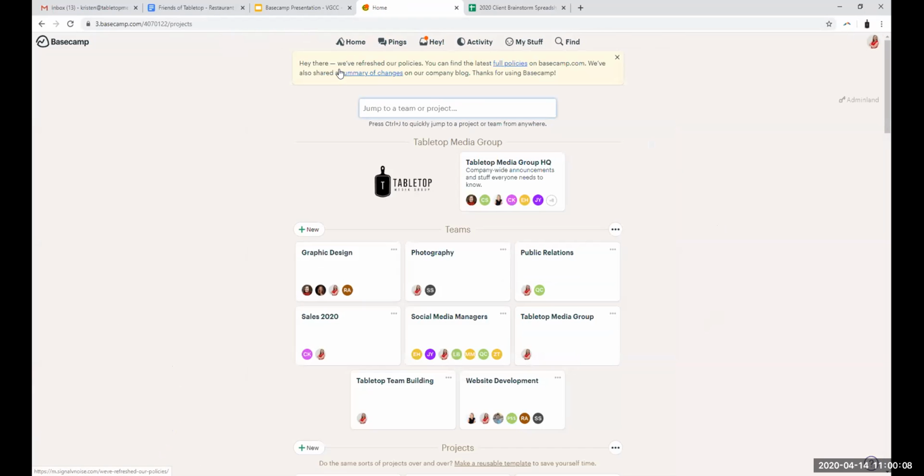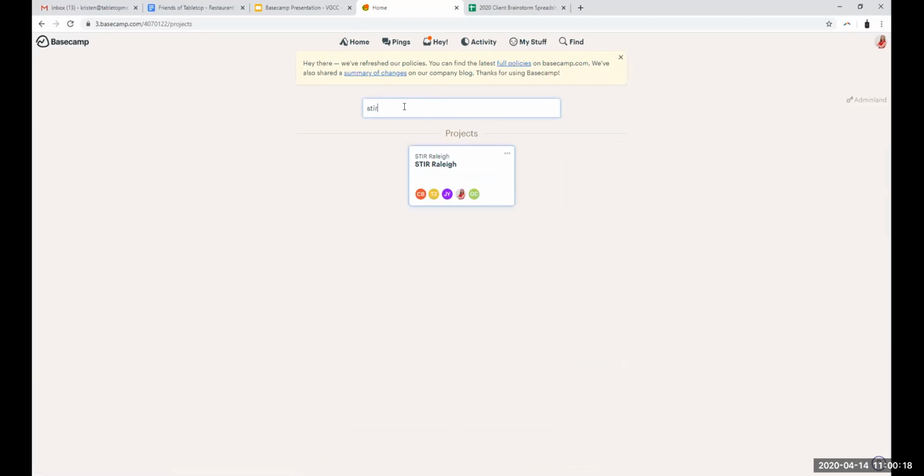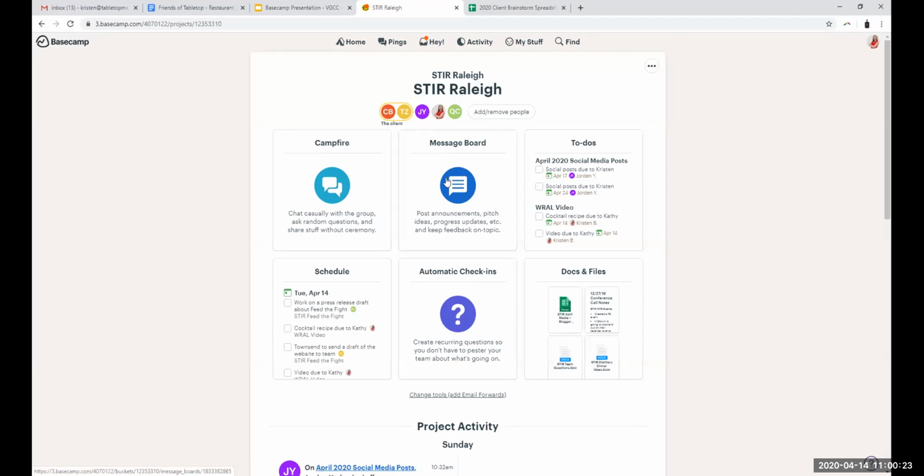And then obviously the home button, which we've been to quite a bit, is right here on the far left, home. And then you can also quickly jump to a project when you click on the home button. So say I wanted to go down to the Stir project, I type that in and now it just pops open Stir Raleigh. So I could click on that and open that whole project up. So really helpful.